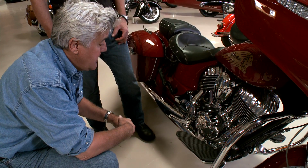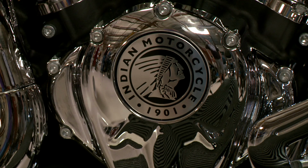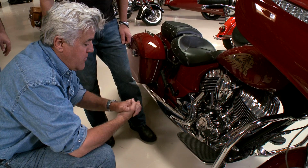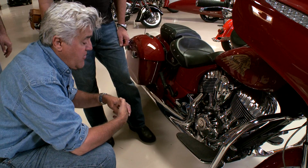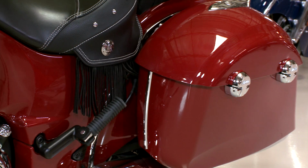And it's very, very impressive. And as you said, you have the 3 cams as well. Nicely done. And it's air-cooled, which is, of course, what Indian is all about. I think this is probably the first modern air-cooled engine I can think of. Nobody does air-cooled anymore, so that takes a lot of guts to do air-cooled still.